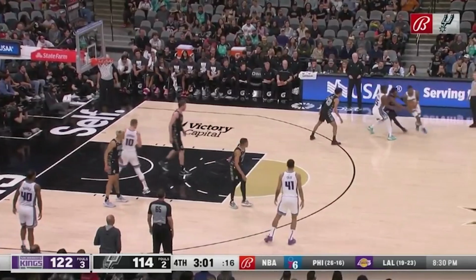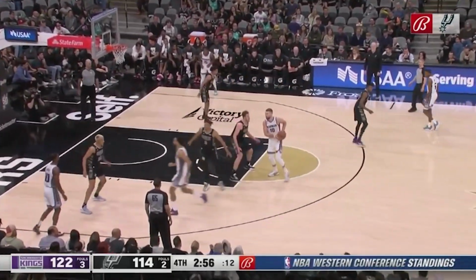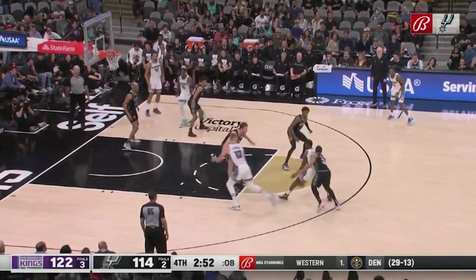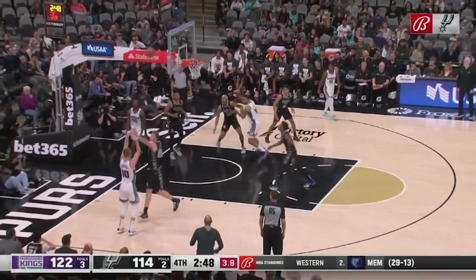The passer to the elbow also has another option. After Trey Lyles gets it to Sabonis, he can set a split screen on the strong side wing, which leads right into a pick and roll. Deep middle penetration that forces a lot of help, and the open midrange shot for Sabonis on the baseline.